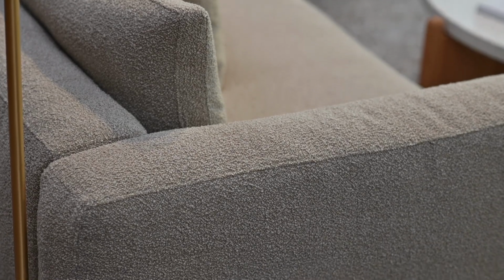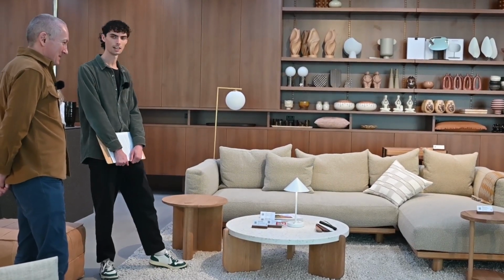Yeah, it's been very, very popular. For a while, I probably would have said the Sloopy was my favourite sofa, but I think the Islet has now taken over that. Okay.